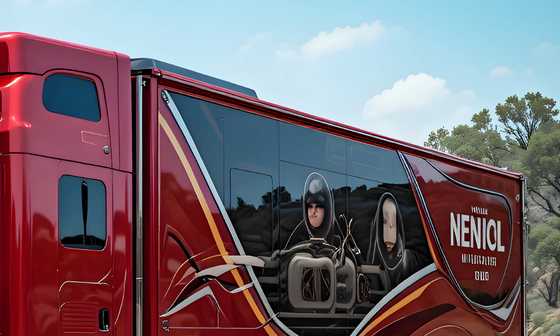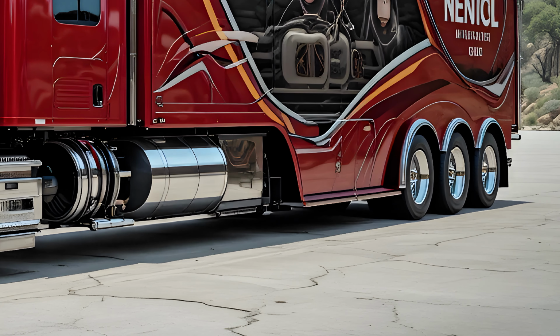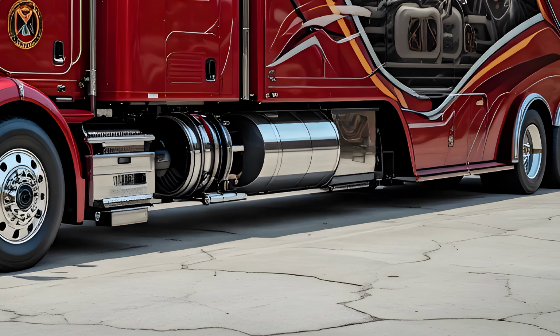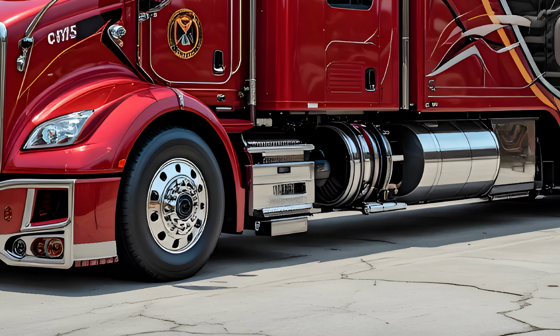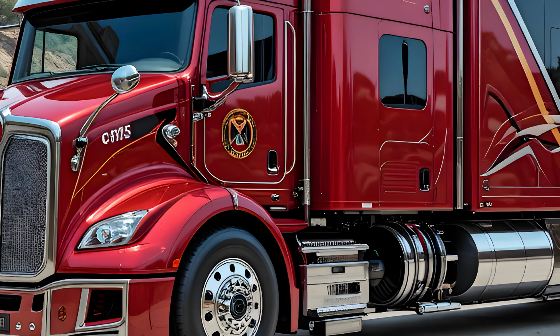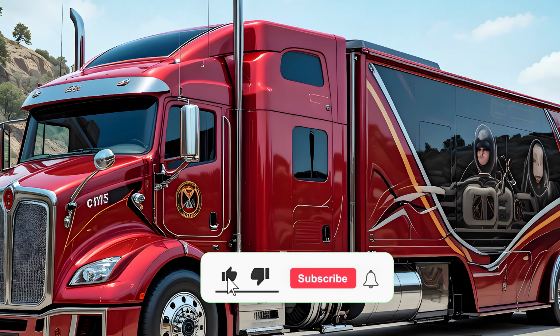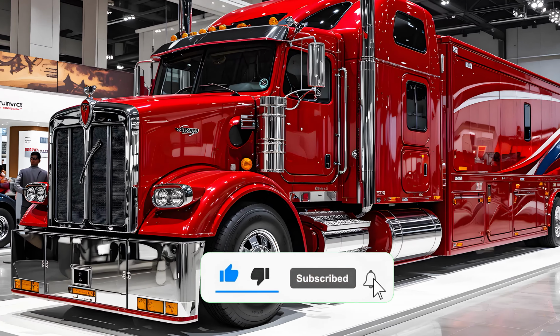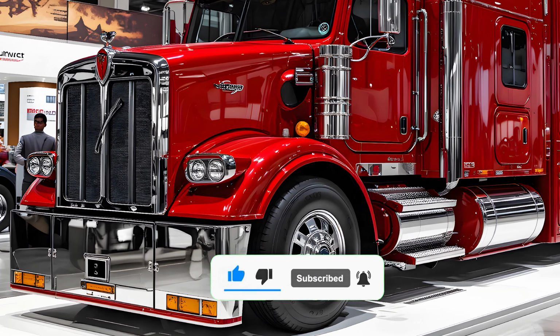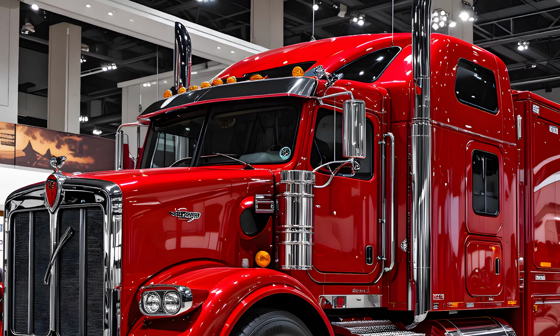Today, we're bringing you something extraordinary. The 2025 Kenworth W900 Motorhome, a fusion of iconic trucking heritage and state-of-the-art comfort. This motorhome is not just a vehicle. It's a moving mansion with the soul of a legend. The Kenworth W900 is already one of the most recognized and respected names in the trucking world.